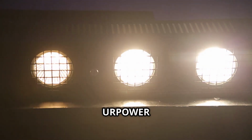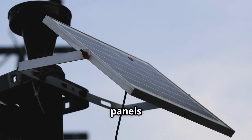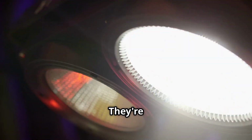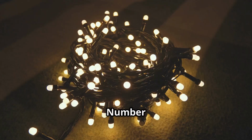Number 3. Power Solar Spotlights 2-pack. Perfect for highlighting trees, flags, or landscaping. Adjustable panels for angle and light direction. 2 brightness modes, low and high, can be stuck in the ground or mounted on a wall. Price: usually around $30. They're small but surprisingly bright. Perfect for accent lighting.